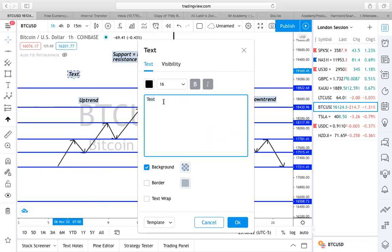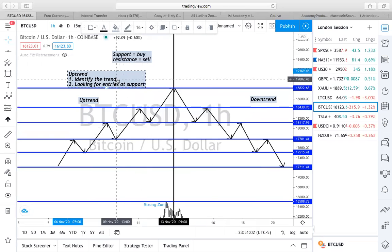So I want you to understand that step one, identify the trend. Step two, looking for entries at support. Right, so we're looking for entries at support, right?